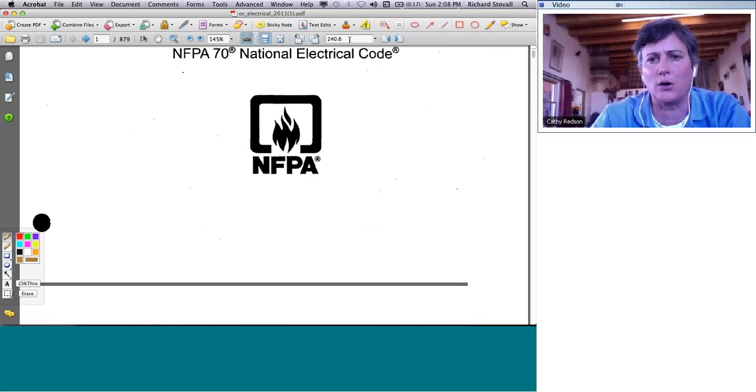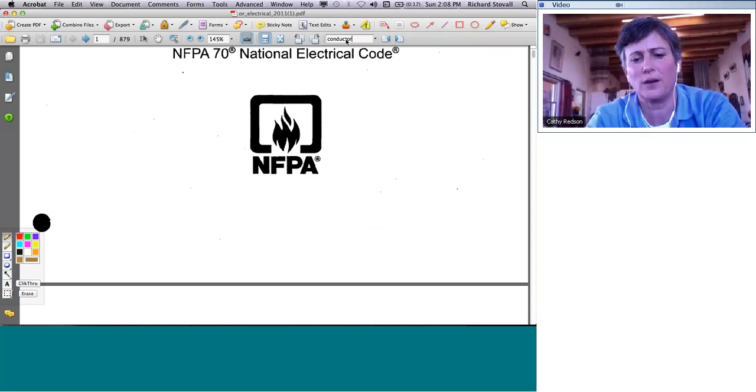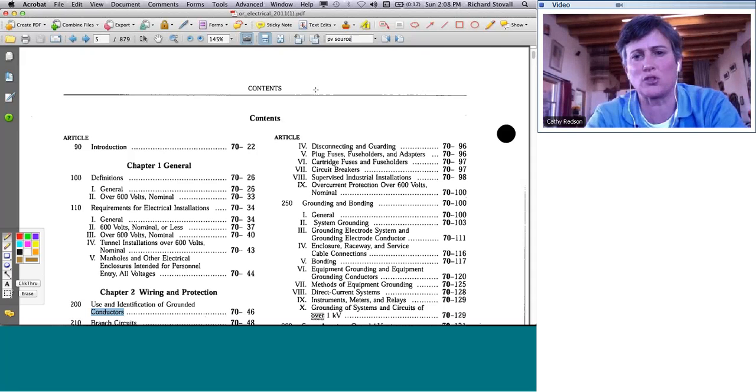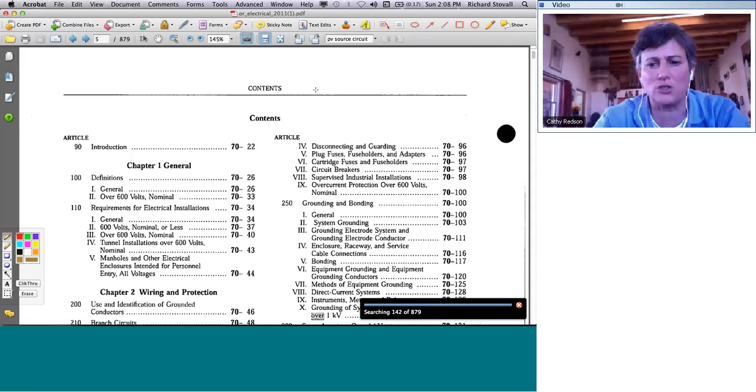When you can use those, they're searchable. So I can type the word conductor, and it'll navigate every occurrence of the word conductor. I can search the word short circuit, and it'll take me right to the definitions of that. It'll take me to the first occurrence of that word, probably on the first definition page in Article 690.